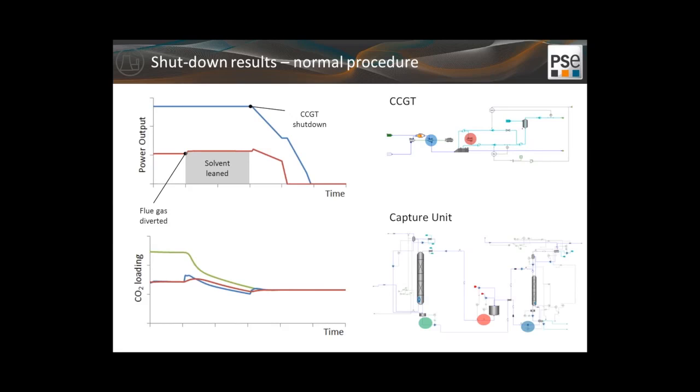This graph shows how the CO2 loadings in the capture unit change during the shutdown procedure. So the green line is the rich loading at the bottom of the absorber column here. The blue line is the lean loading at the bottom of the stripper column, just here. And the red line is the lean loading at the outlet of the lean solvent tank, just here. Once the flue gas is diverted, the loadings begin to decrease as there is no more CO2 admitted into the absorber, and the stripper continues to separate the CO2 dissolved in the solvent.